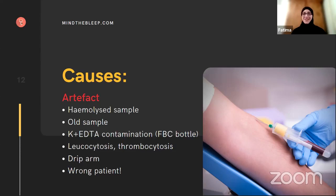Please, please, please never try and send a sample to check for your electrolytes if you have mistakenly put it into an FBC bottle and decide to decant it into the U&E bottle. You will get the wrong result, and similarly, it's going to make you very worried for no reason. So just discard that bottle and do it properly with the U&E bottle. In this example, it's the yellow top.